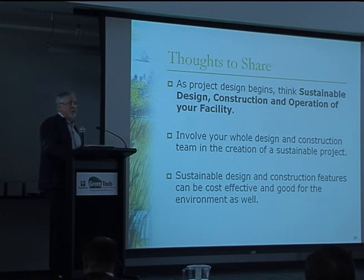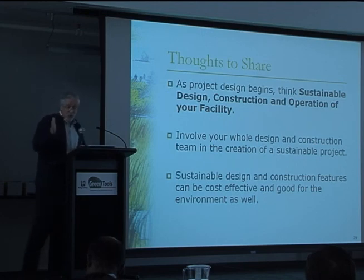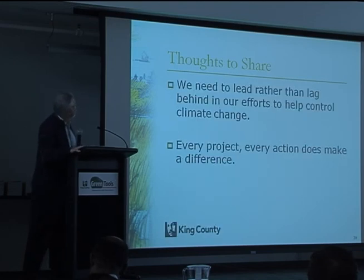Sometimes it's hard because you're compartmentalized. Your department doesn't really care about what operations has to pay. Well, we all need to think about those things in every project.